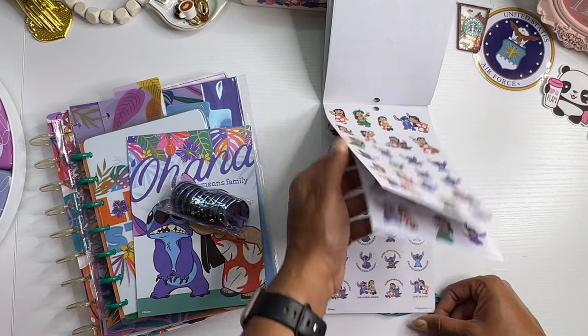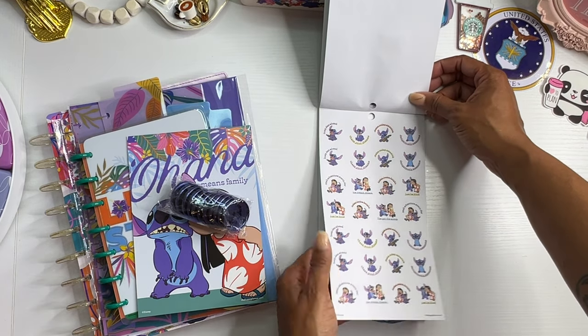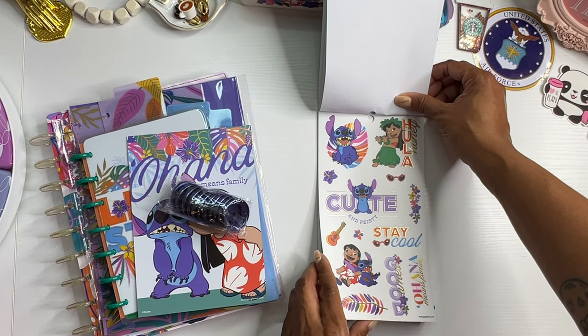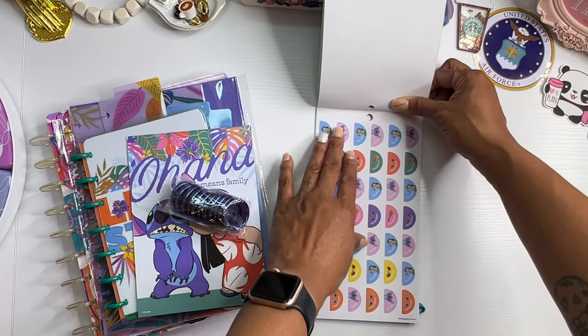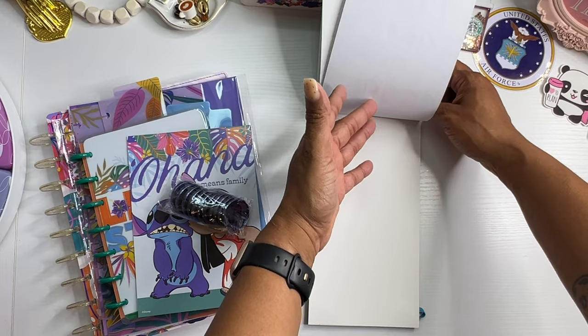So many stickers. Yeah, I love them. And I do really like these little half ones. I think those are cool. And then that is it.